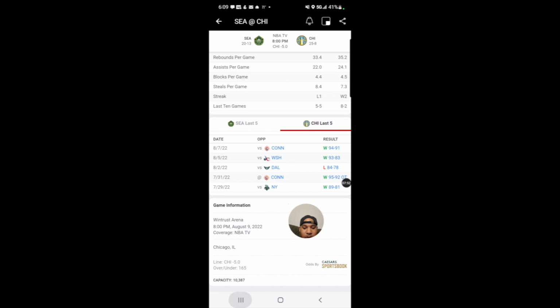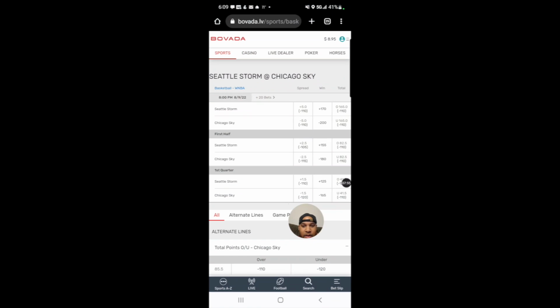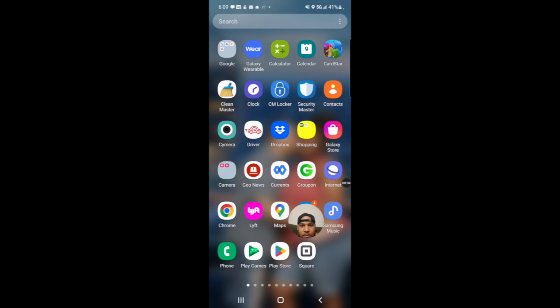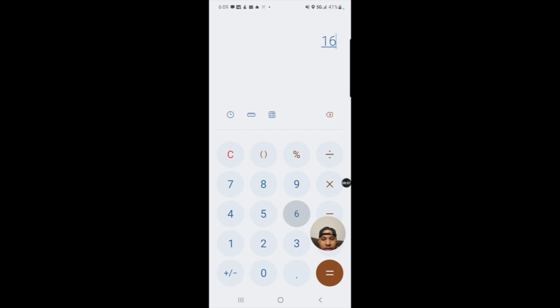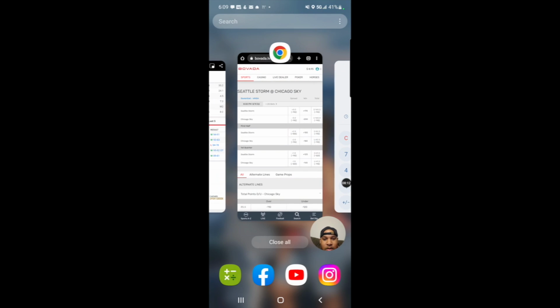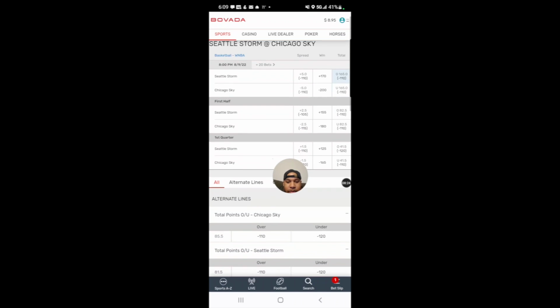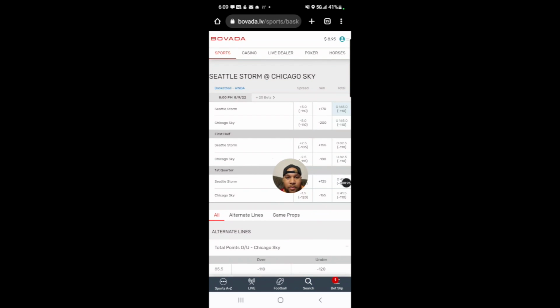So what I'm gonna do is go back to Bovada. We're going to pull up a calculator. 165 divided by 2 is 83, basically. I think they're going to get over 165 points. So we're going to click that. Boom. Let me see if I can do a parlay with just those. So I'm going to go back.